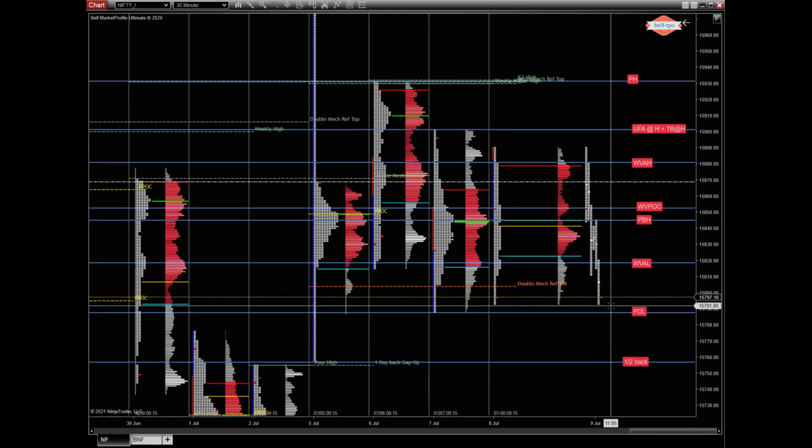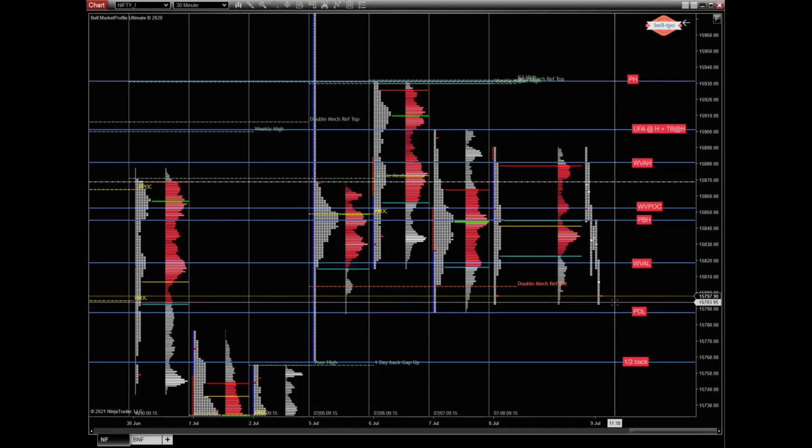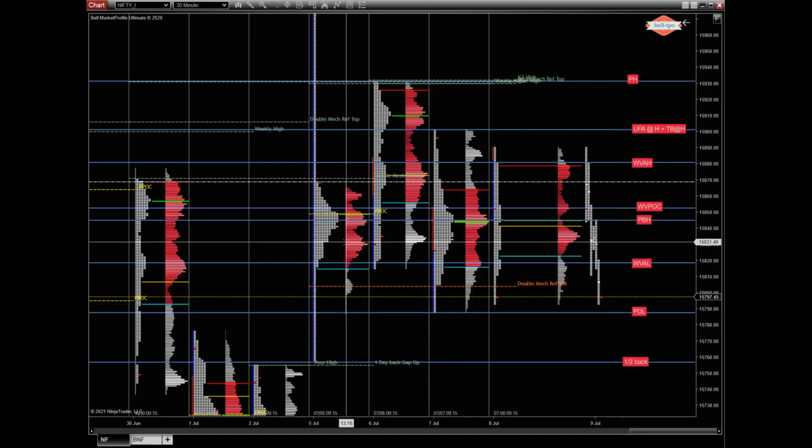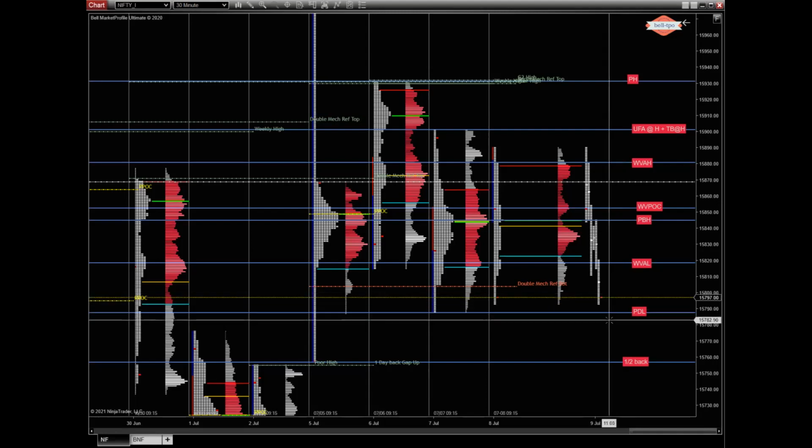Okay, so continuation is seen, and let's see what happens. Because after a massive drop, for 3 days the inventory was too long, so some inventory correction move is happening at the moment.